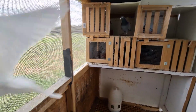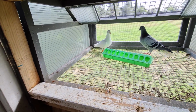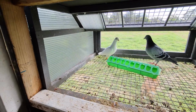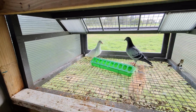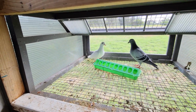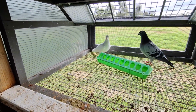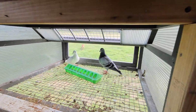Here's our white hen. We're going to pair this white hen up with one of those reds. That's going to be fantastic. She carries the pied gene as well, so we should get some whites and hopefully some pied reds. That's what I want. So she's definitely ready to breed, and she's definitely got a soft spot for red males, because if you remember, she's always trying to pair up with red ones, which is interesting.